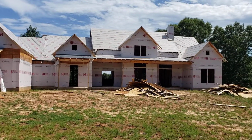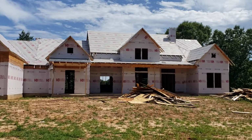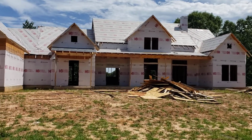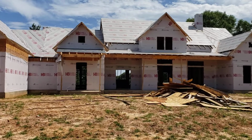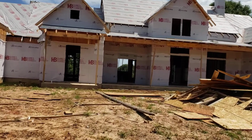Here we are at the house. It is just about done framing. There's an archway over the master bathroom tub that just needs to be done. But other than that, it is finished. So let's take a look.